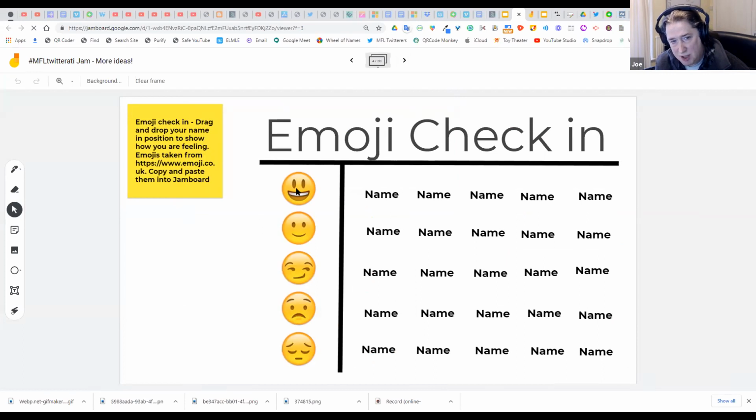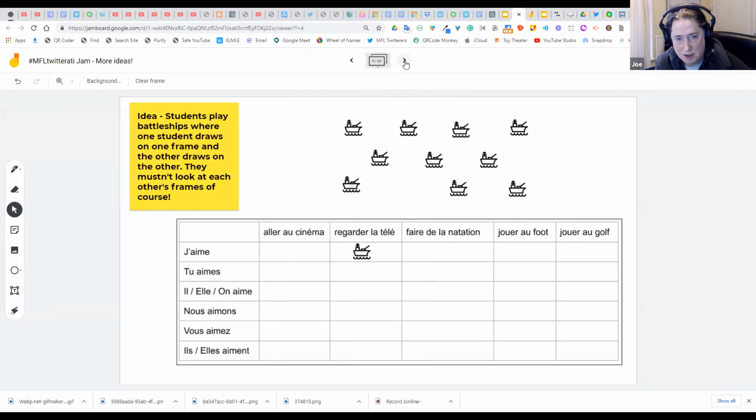Emoji check-in, so they drag their name. So these are all individual sticky notes. They drag their name according to how they're feeling. That's Battleships, so classic Battleships activity. You'd have to create 2 slides with the same battleships on, and then obviously they're not allowed to look at each other's frames, and then they could play Battleships remotely.